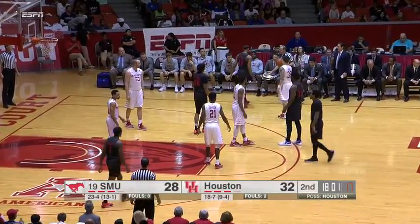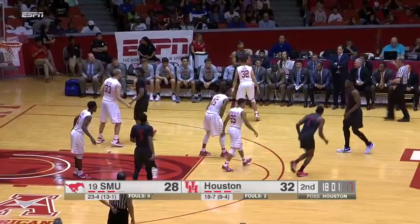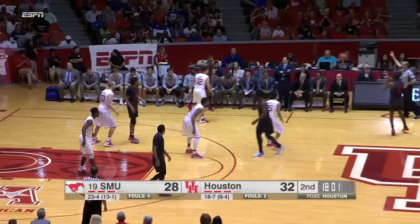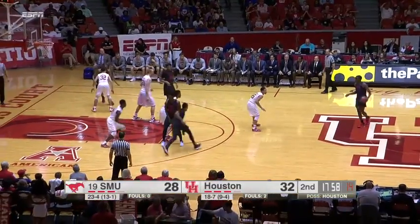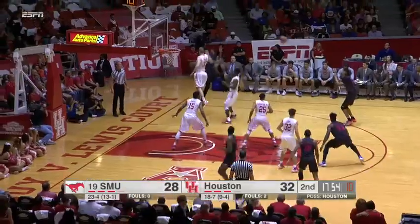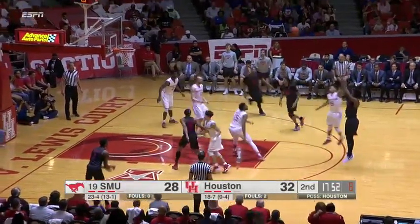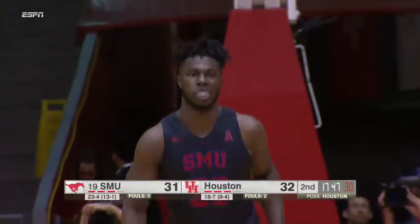Ball will stay with SMU. Gray did not have his best game of the season the last time these two teams played. In fact, Kelvin Sampson was, let's just say, less than flattering in his appraisal of Gray's performance up at SMU. There is Ojale with a 3 for the Mustangs.